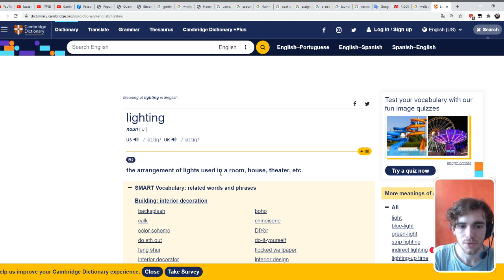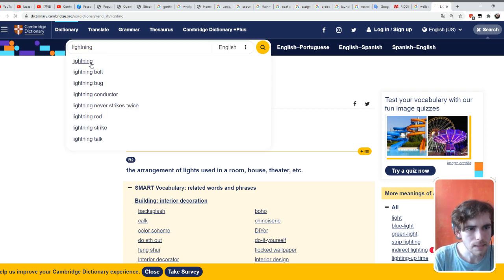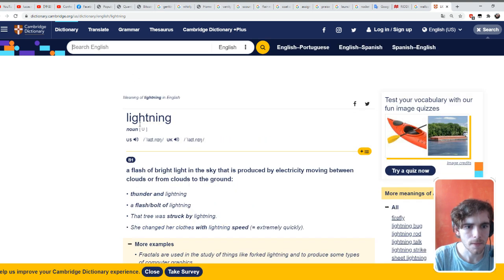Arrangement of lights used in a room, house, theater, etc. Ok. So isso é iluminação, né? E aqui teria o lightning. Something like it. Yeah. Então, lightning, lightning. Então tem um acréscimo desse N aqui e muda completamente o significado, né?